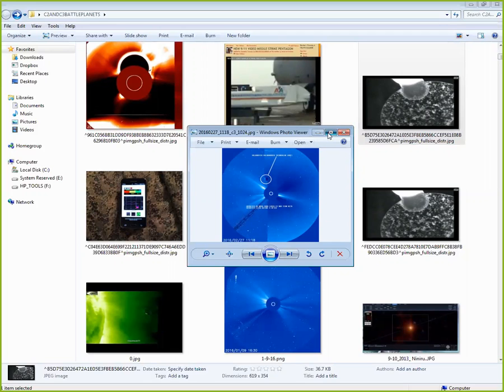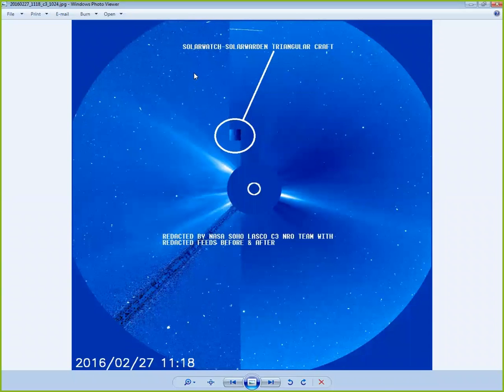Go ahead and start explaining. Okay. Basically, what we're looking at here is solar wind triangular craft that have been redacted. As you can see, there's some more Photoshopping, cutting one image into another. They usually put fudge on that, and sometimes it's a mirrored thing. It's easier to just flip it over and then cut and paste it in. But this is redacted by NASA, LASCO C3, the NRO team, with redacted feeds before and after.